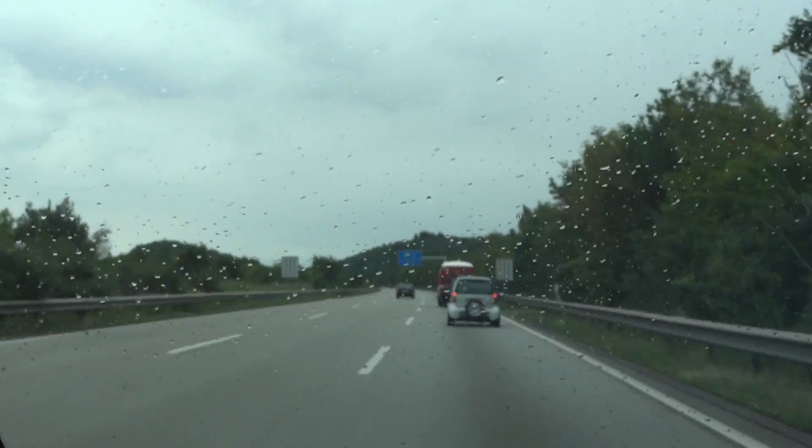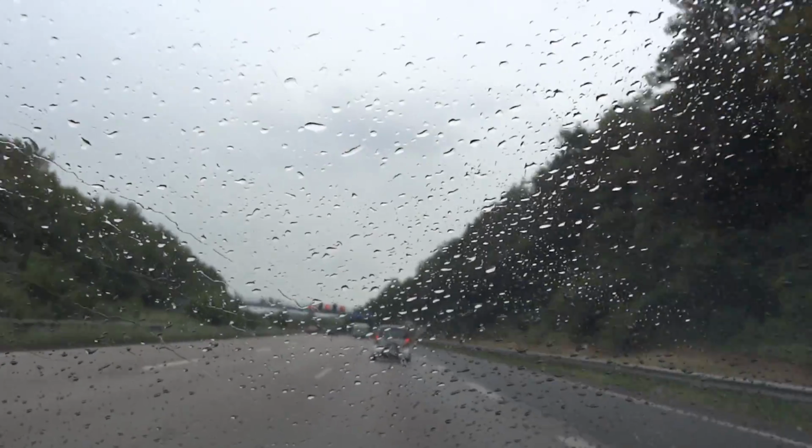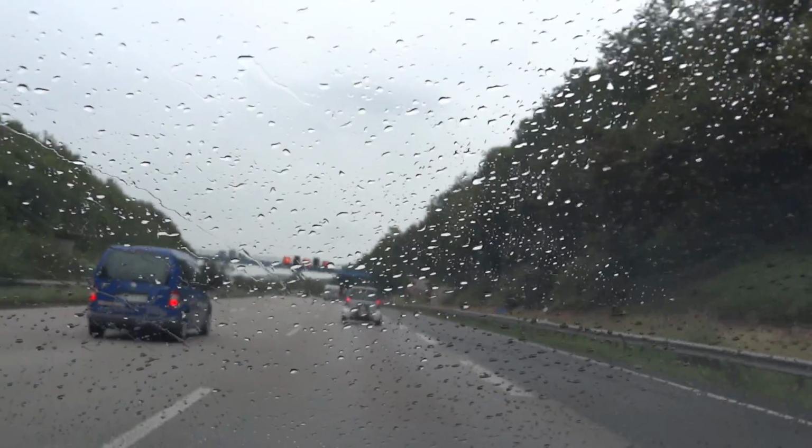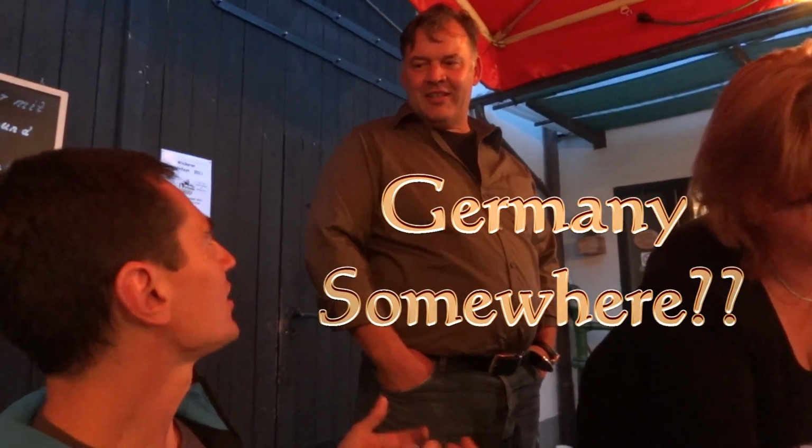130 is the speed limit. I'm following Will, we are going as fast as we can go. Geez, you're struggling up this hill a bit, mate. So the rules of the rally are the car has to be under 1.2 litres. So it's going to be a small car and only two-wheel drive.